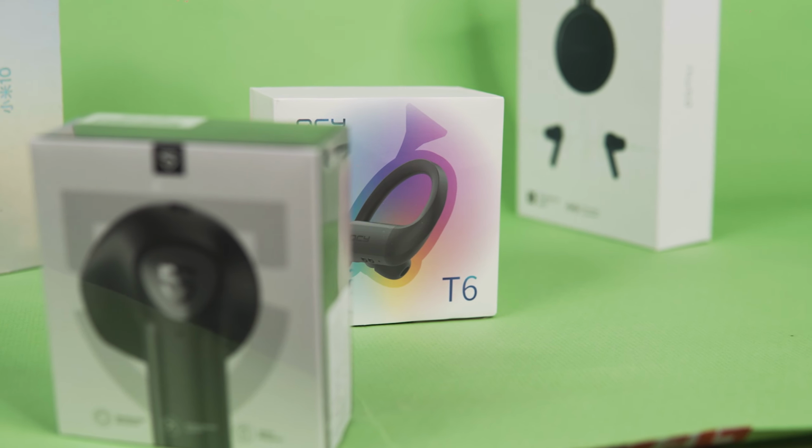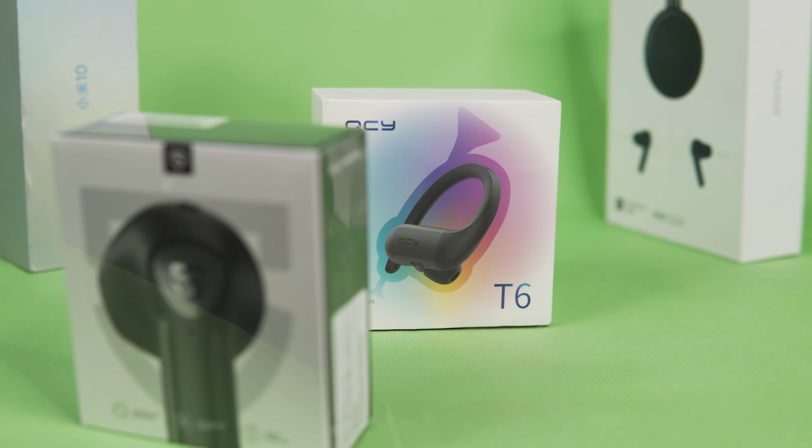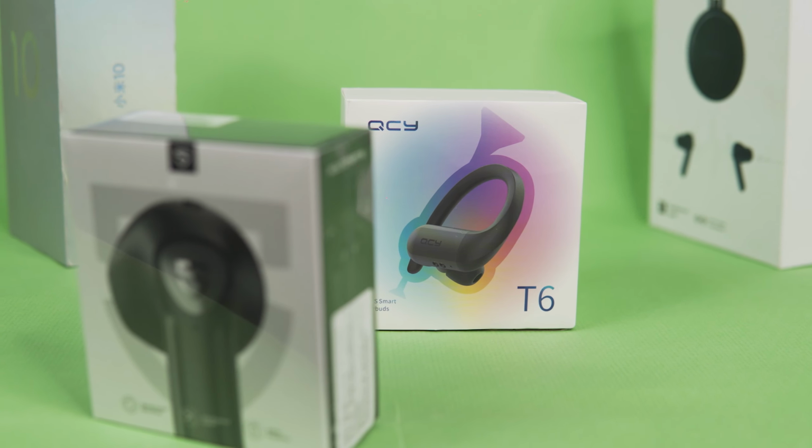It's Mitchell, and today I want to talk about 3 reasons that I absolutely love the QCY T6 and why you should buy them for your next pair of workout headphones.